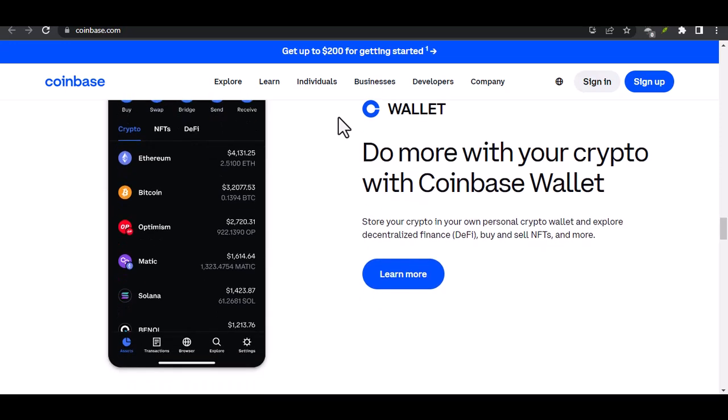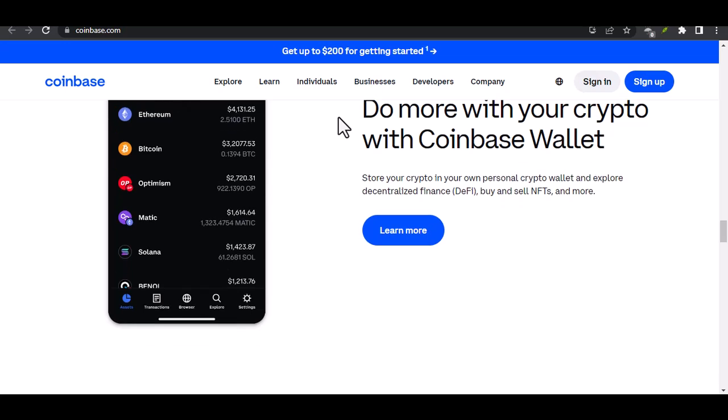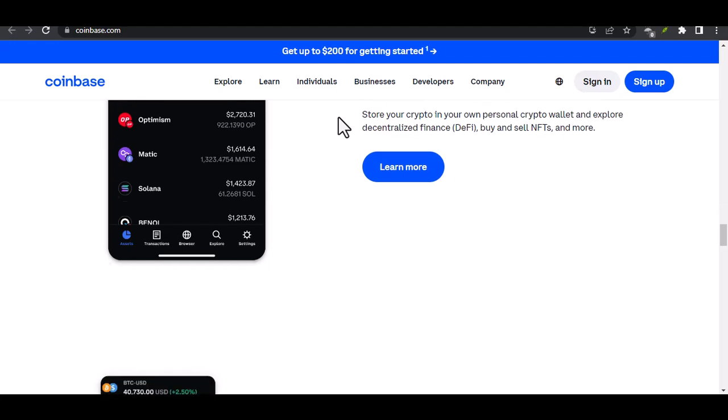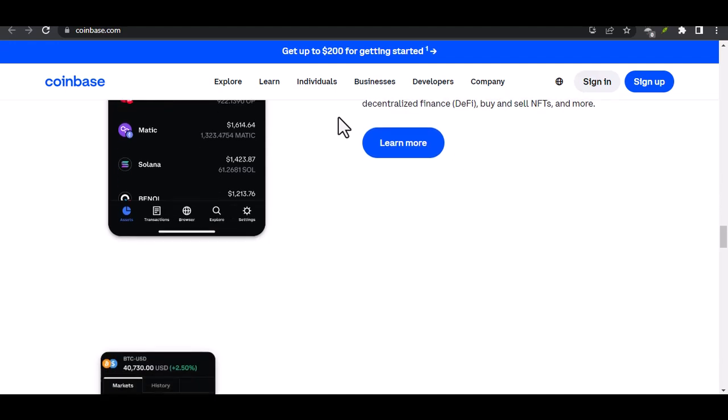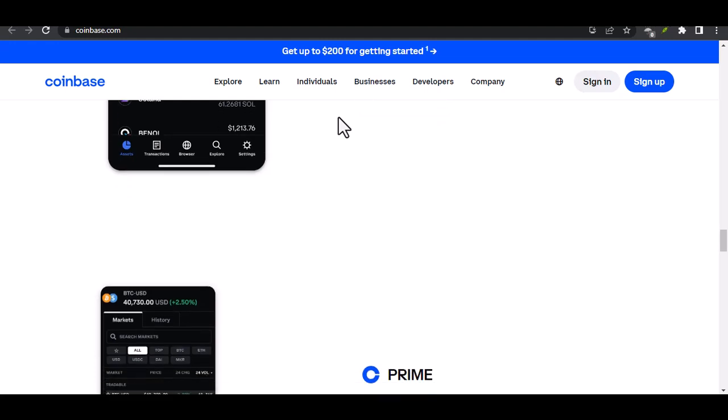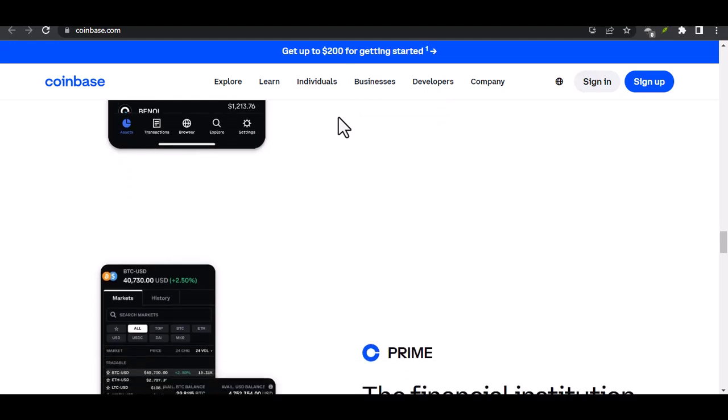Step 7. Destination, your bank account. On the Send screen, you'll need to choose your destination. If you haven't already added your bank account to Coinbase Wallet, you'll need to do that now. The process is pretty straightforward, and Coinbase will guide you through it.